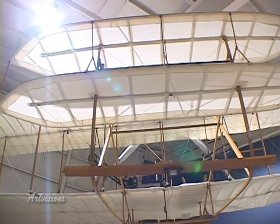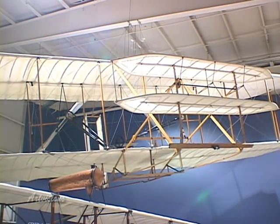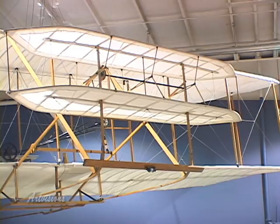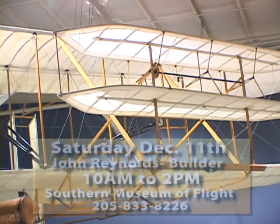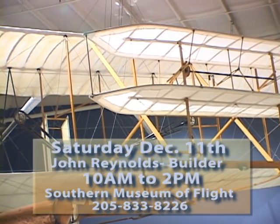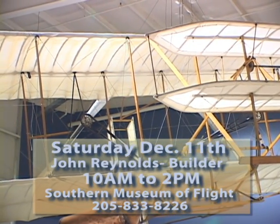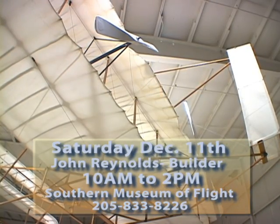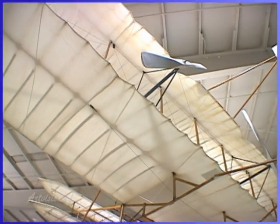The second plane is the Wright Flyer, a replica of the 1903 Wright Brothers flight plane, and that 1903 Wright Flyer was built by John Reynolds. As we said earlier, he'll be here December 11th to talk to you about how he built that airplane, how long it took, how much money and effort it cost, and also the experience he had at different places in the United States where he exhibited it. So the Wright Flyer, John Reynolds will be here on Saturday, December 11th from 10 a.m. to 2 p.m. to talk about the Wright Flyer and to offer for sale a reduced cost print of the original flight.